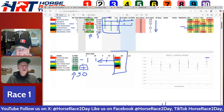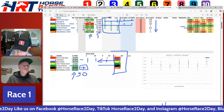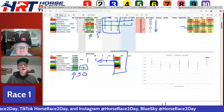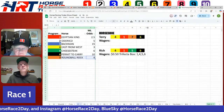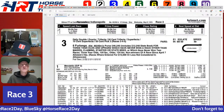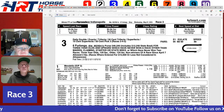Terry, and almost a 50%. So if you had taken the 2 50%ers and put the 6 in there, you probably wouldn't have got it with the race time favorite. You still might have had that trifecta. Race 3, and now we kind of have a sense of what the timing is like at Horseshoe Indianapolis. Probably a good chance to get through the rest of the card before race 2.